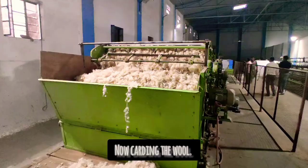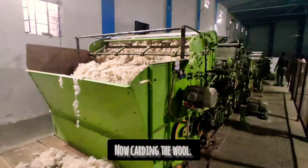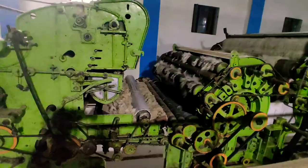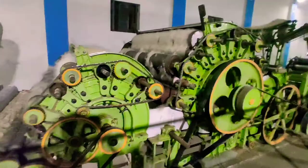Now carding the wool. The wool fiber goes through a carding process that pulls wool through fine metal teeth. Sheep wool is naturally curly. Carding straightens out the fibers and makes them soft and fluffy. Originally carding would be done by hand using two metal combs. Today most manufacturers use machines to card large batches of wool more quickly.